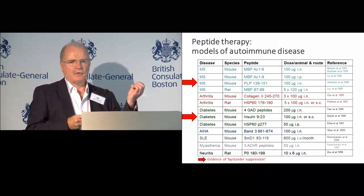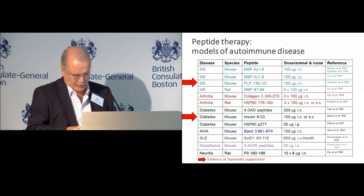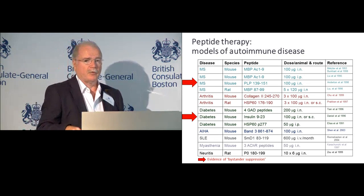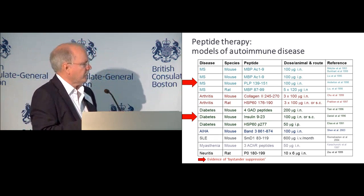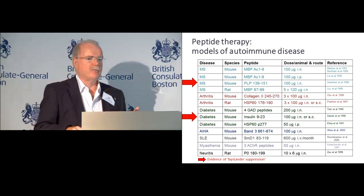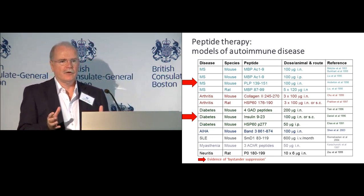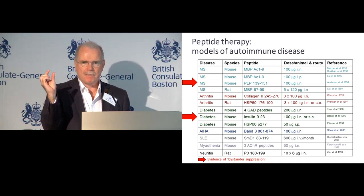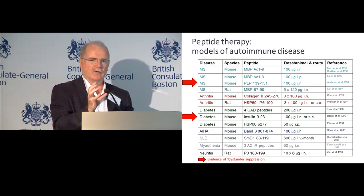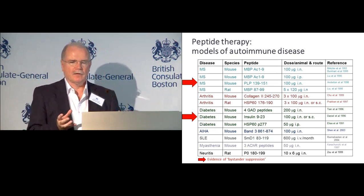That is that single peptide epitopes can induce something called bystander suppression, a term coined here in Boston by Howard Weiner following his studies in oral tolerance. So what bystander suppression means in terms of peptide immunotherapy is that you can administer one epitope from antigen A, okay, and it will suppress the T cells specific for different antigens B, C, D, E, etc. within the same tissue, okay?